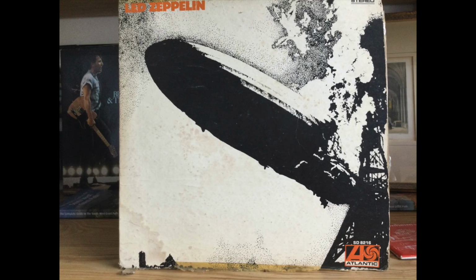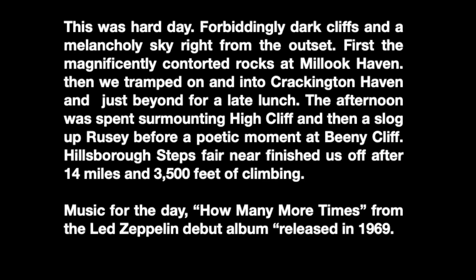So, that's it for today, walking fans. Except to say, of course, song of the day had to be How Many More Times by Led Zeppelin. The reason? Andy and me said that on several occasions as we were faced with descending into and climbing out of yet another of the deep valleys along our clifftop walk. Fantastic day, nevertheless, and a hard one.